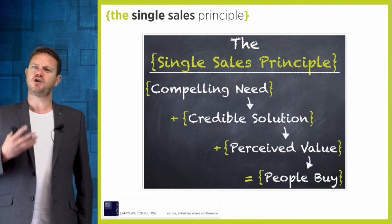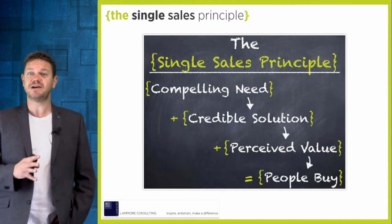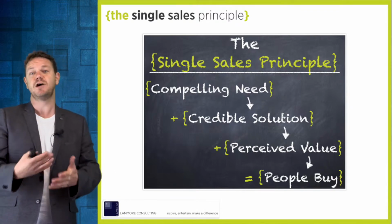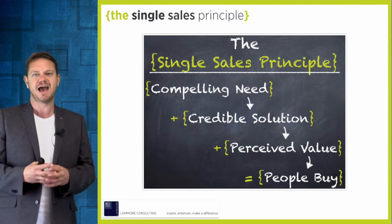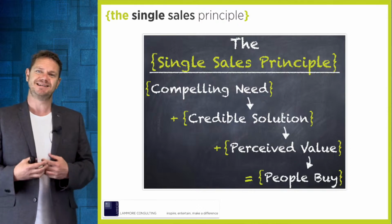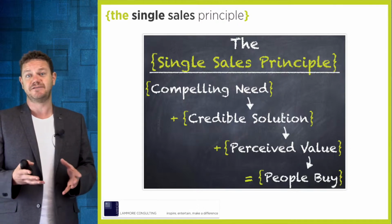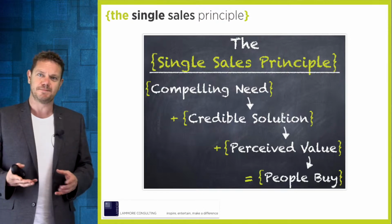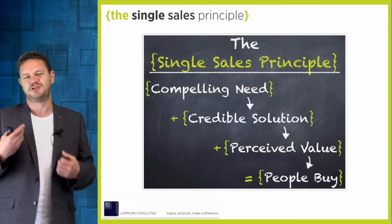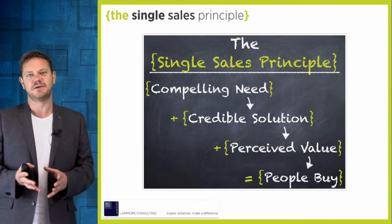Let me just rewind first to start with though and explain whereabouts this closing bit fits. If you apply the pure principles behind the single sales principle, actually you may not even need to get to a close at all, because the buyer will do it for you. If we have a compelling need that is met by a credible solution that in the mind of the person that we're talking to, our customer, actually offers perceived value, then people will buy. And at that point, we can drop all of these old-fashioned tools and techniques around closing and the games that we play at the end of the process.